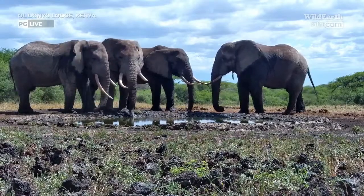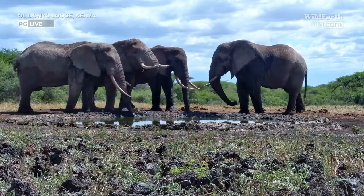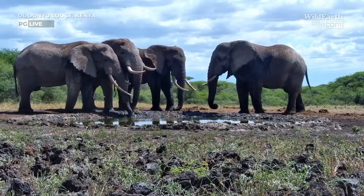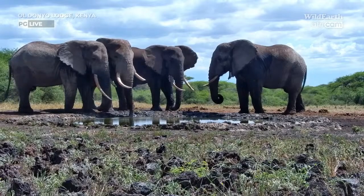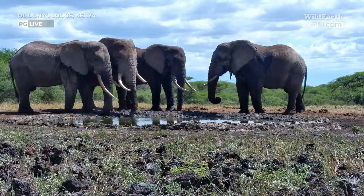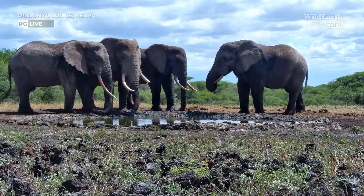And this rumble has been shown to prompt not only attraction in the form of reply vocalizations from cows in heat, but also silent avoidance behavior from other bulls, particularly younger or juveniles and non-receptive females. So this suggests an evolutionary benefit to advertising the actual musth state of the bull.